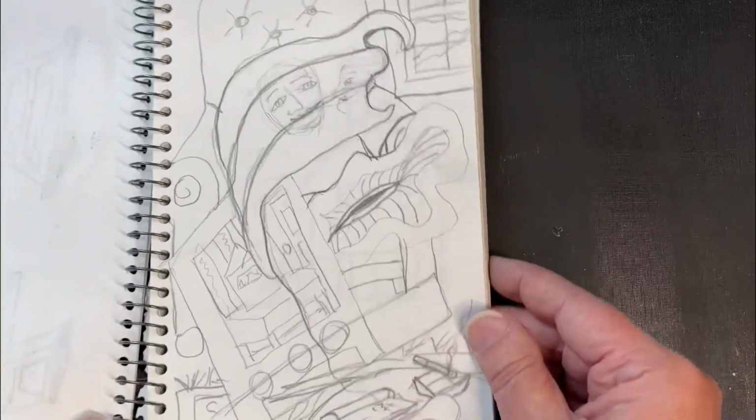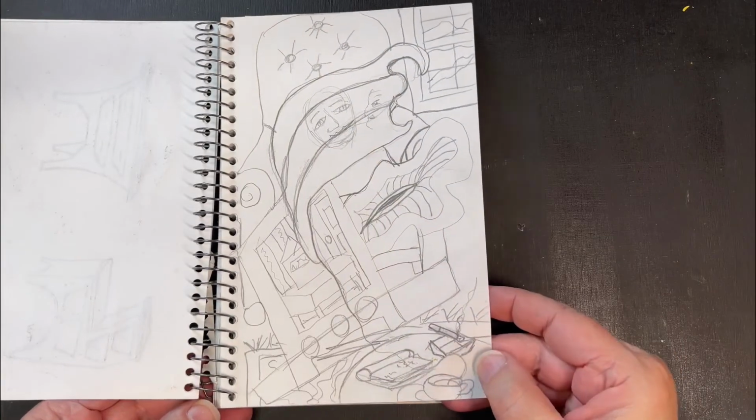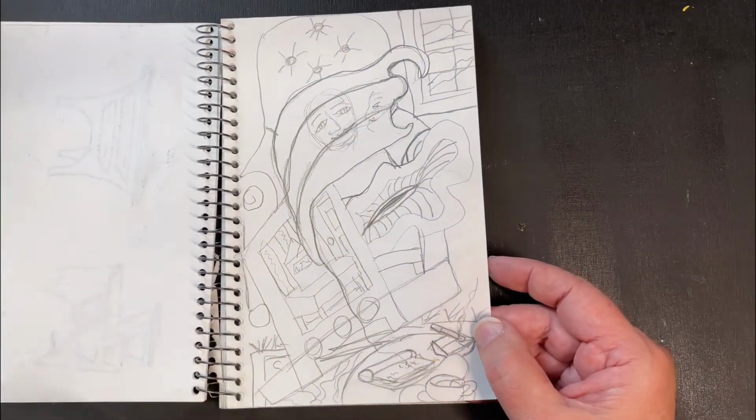This is who knows what. Just sort of an intuitive flow of stuff. It looks like it started with a still life down here and then just sort of morphed into, oh yeah, there's a chair.